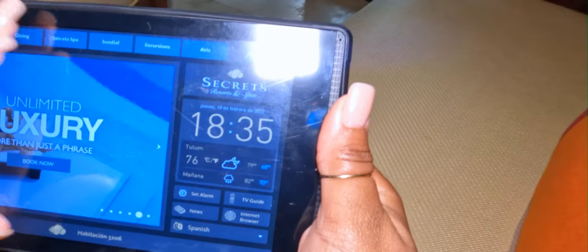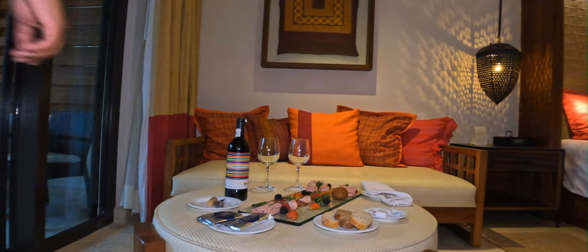One thing that I love about staying at Secrets Akumal is how you can find everything you need on their iPad. You can order breakfast, lunch, and dinner around the clock, make dinner reservations, spa reservations, book excursions, and check out the resort's daily entertainment schedule, all in one touch from your iPad.